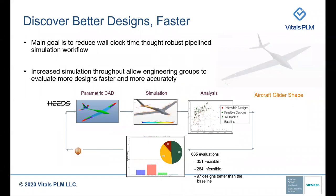To achieve better designs faster, there is a need for robust pipelined workflows, and using them, users can get increased simulation throughput. Here, we see the pipeline seamlessly integrating HEEDS, the multi-objective design optimization software, with the simulation tool STAR-CCM+, all the way from CAD parameterization in the CAD software, to simulations in STAR-CCM+, and then optimization studies in HEEDS. So everything is seamlessly looped, effortlessly, to find better designs faster.